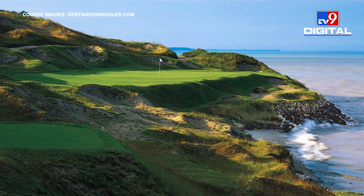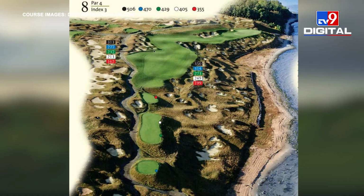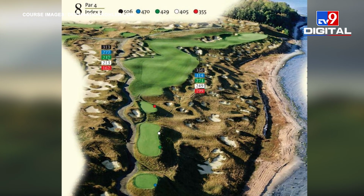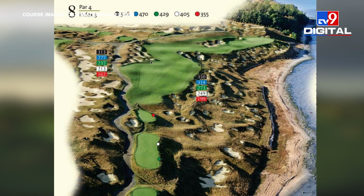With mounding, sand dunes and bunkers surrounding, this par 4, 506 yards hole is aptly named On the Rocks. The long and deep green puts pressure on a player to choose his club cautiously as per the gradient and pin position.